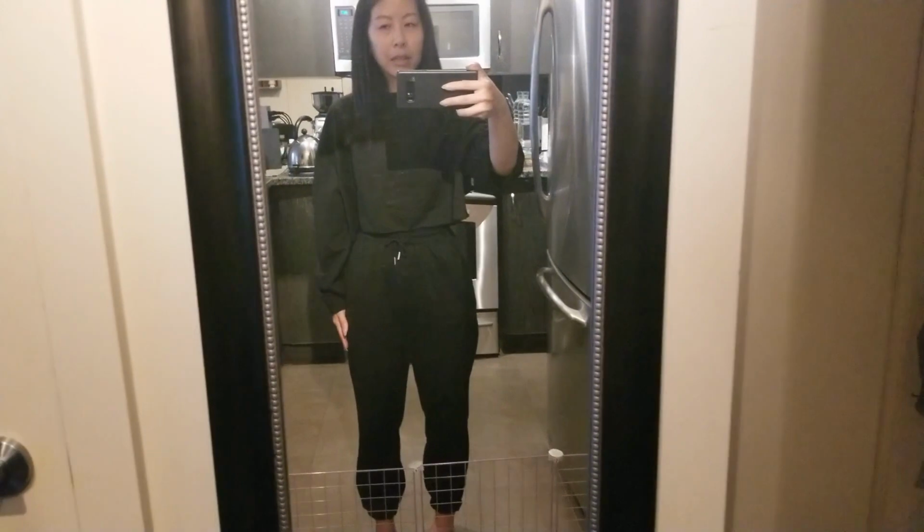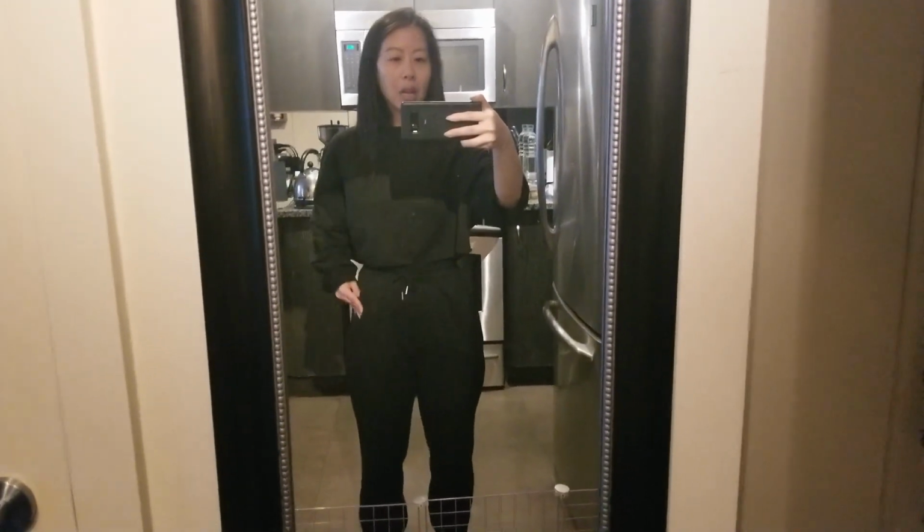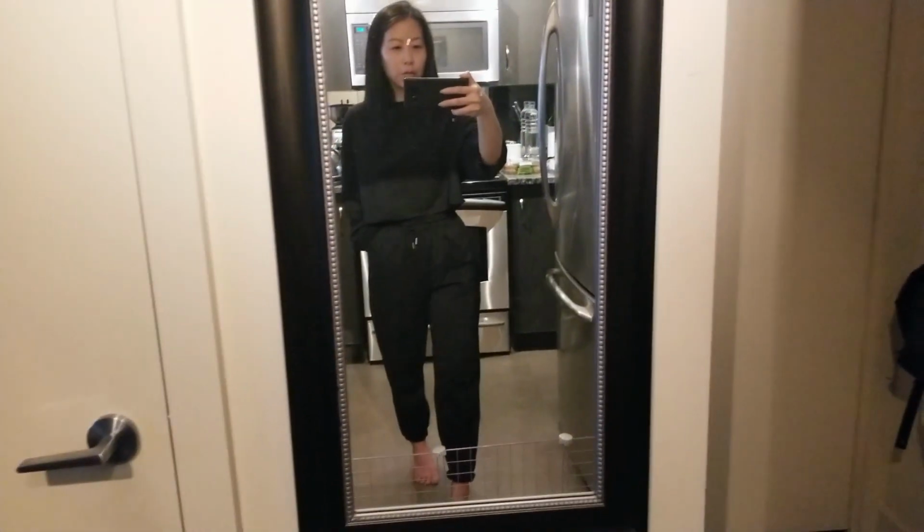So I've worn this top a lot, actually. I've worn the top a ton, but the pants I've only worn a couple of times because I don't really love wearing sweatpants with jackets and such over top. I'd rather just wear them like this with a regular shirt.